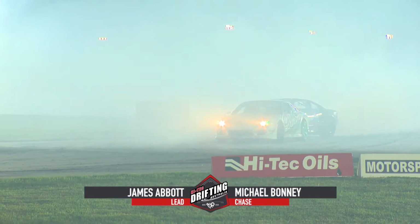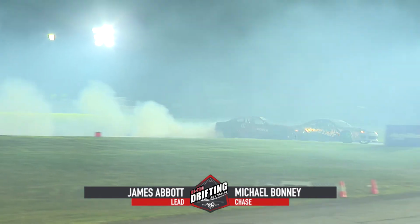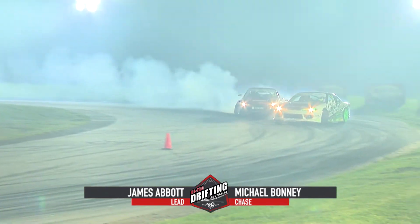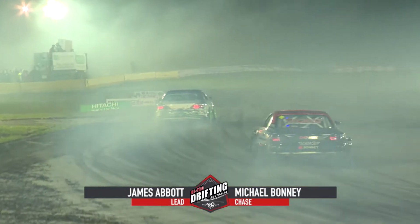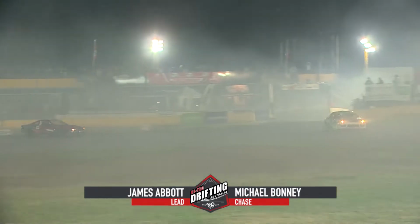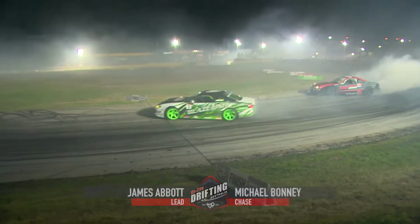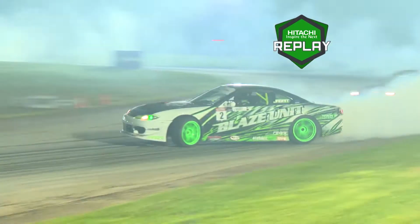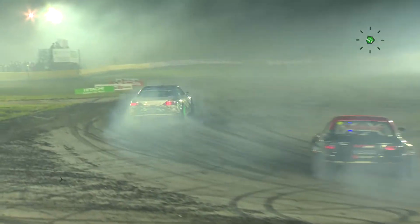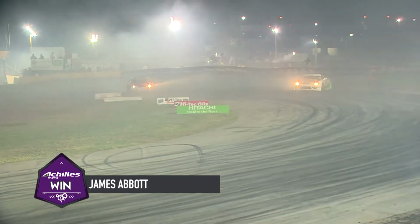Michael Bonney coming in hot behind Jabz here through the middle section. Lots of lock there and packing the speed on. Was that contact? I think he was just a little bit off. And he's made a mistake. Bonney behind Jabz, he was really pushing it to him there. Yeah, possibly falling down off boost or something like that. But Jabz also nailing that outside line through the top sweeper there. No advantage in the first battle, but let's see from the Hitachi replay if the judges are going to be able to split them. That mistake is what put Jabz through and Bonney back home in the trailer.